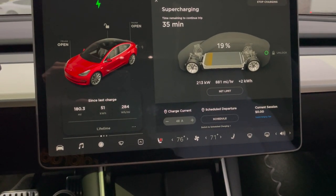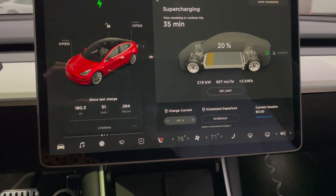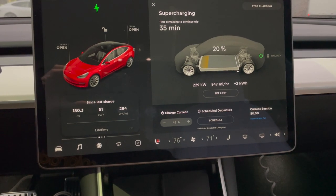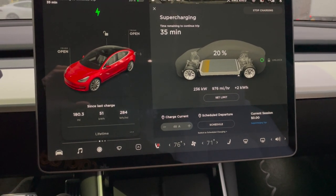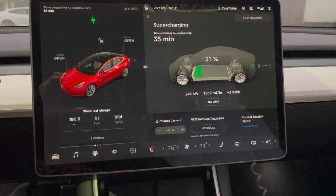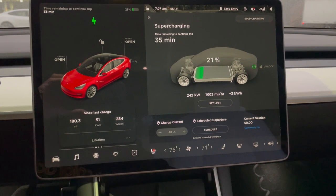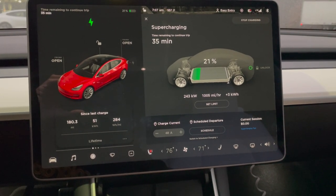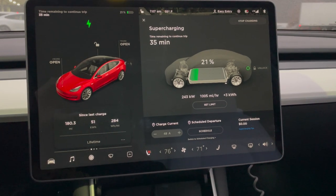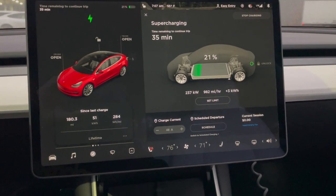180.3 miles, 51 kilowatt hours used, 284 watt hours per mile, which is a little bit on the high side for me and my experience with this car. I'm usually in the low 200s, but I've never done a 3-hour trip like this. I've done a 2-hour trip to Providence, and I think that was around the 245, 250 mark.